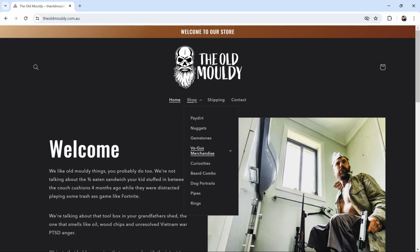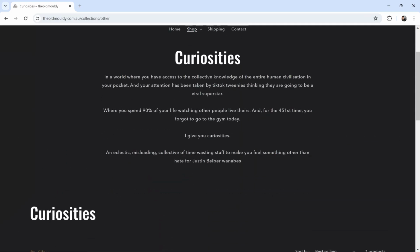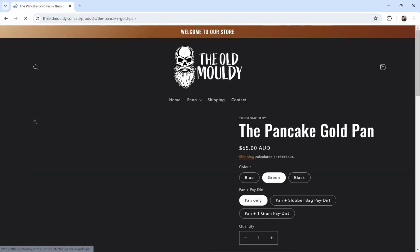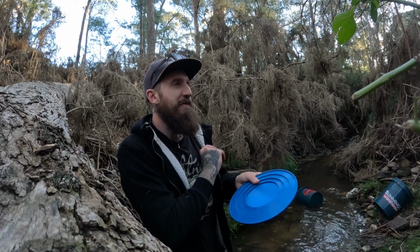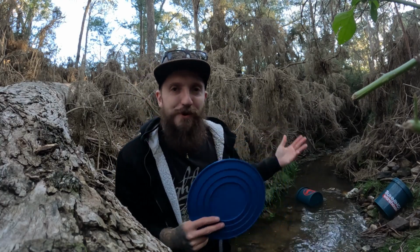Today I just released the pancake pan up on my website, and I thought I'd come out to a spot that I've almost finished working, and I'm going to finish it off by yabby pumping the bed and processing it with my little pan. I want to do this in sort of a continuous shot video. There will be edits and cuts along the way, so you won't have to sit through the tedium of everything to do with gold prospecting.